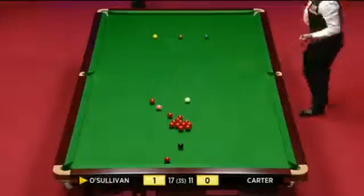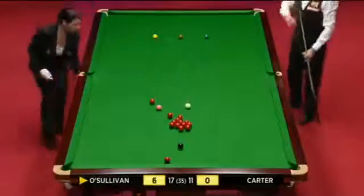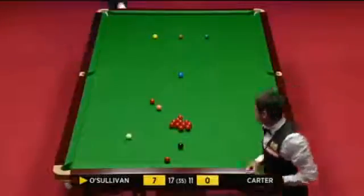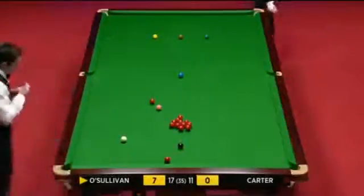And little Ron was sitting next to Ronnie's mum there, and Maria there. She must be very proud of what she's watching here, but he still has to win this frame.